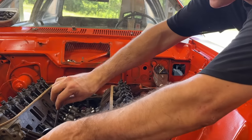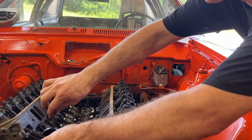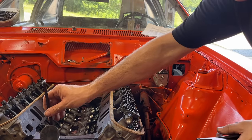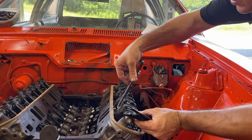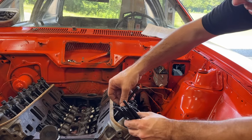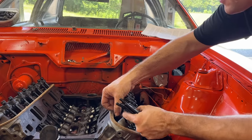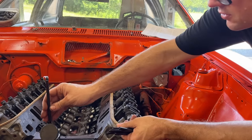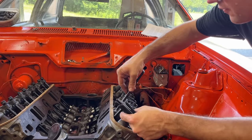So our push rod length ended up being 7.2 inches. And these are Comp Cams Magnum 5/16 chrome moly push rods. So I'm putting some assembly lube on them, drop them down in there, and then we'll adjust these rockers real quick and we'll have a functioning engine.